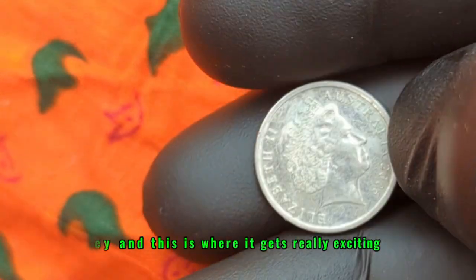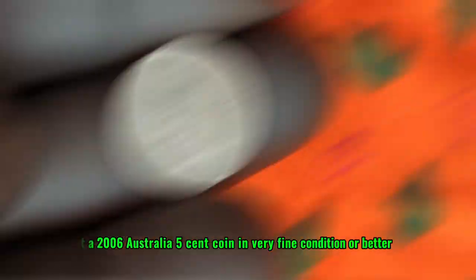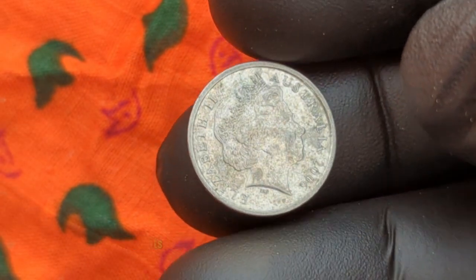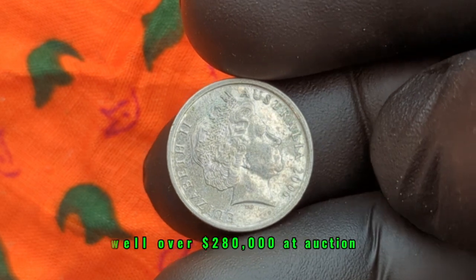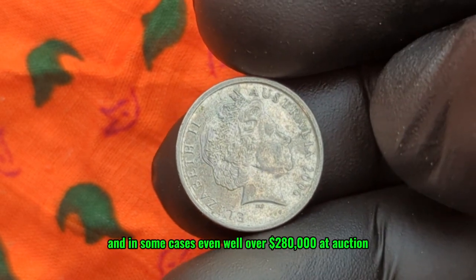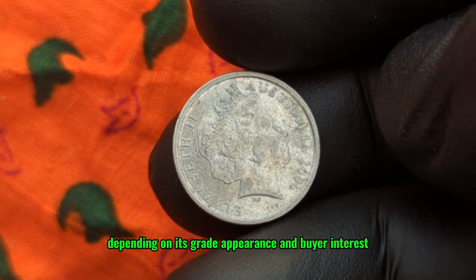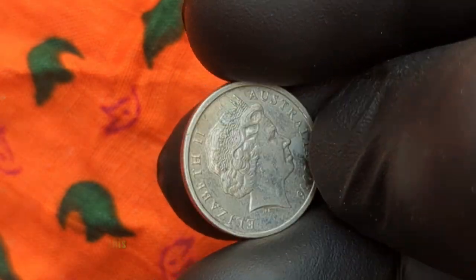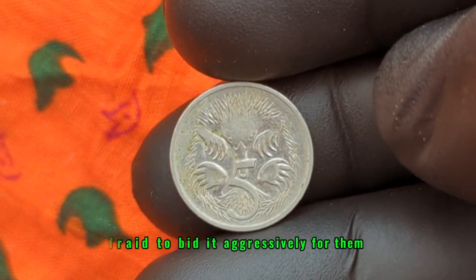Now let's talk money, and this is where it gets really exciting. A 2006 Australia 5-cent coin in very fine condition or better can attract bids in the double digits, and in some cases even well over $280,000 at auction, depending on its grade, appearance, and buyer interest. Serious collectors and dealers understand the future value potential of coins like this, and they are not afraid to bid aggressively for them.